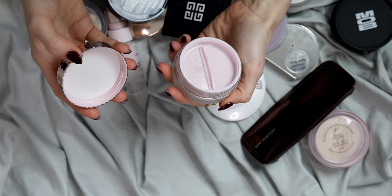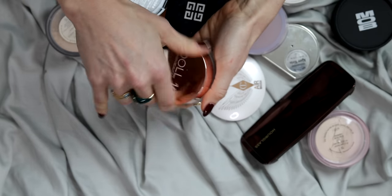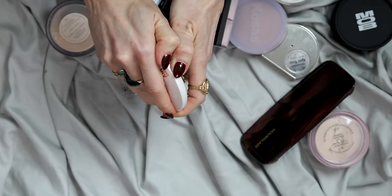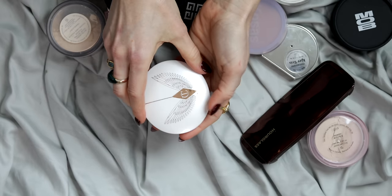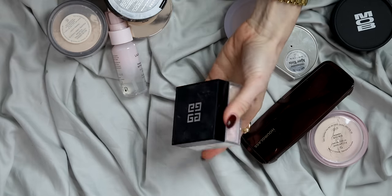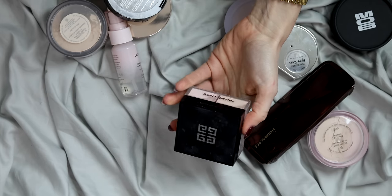Doll 10. This is completely unopened. I'm going to pass this along. Doll 10 just didn't blow my mind. I know Tom will want this, the brightening powder from Charlotte Tilbury, so bring that to them because it's just not my thing. I'm definitely keeping this because it's my favorite.